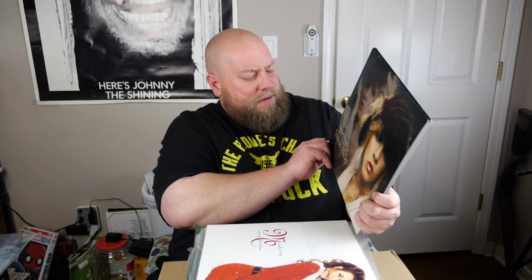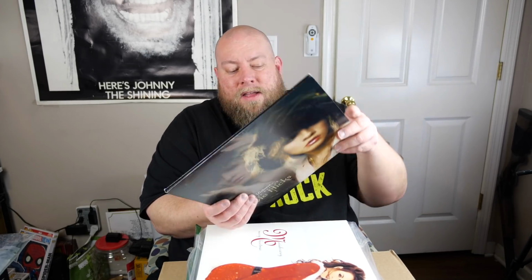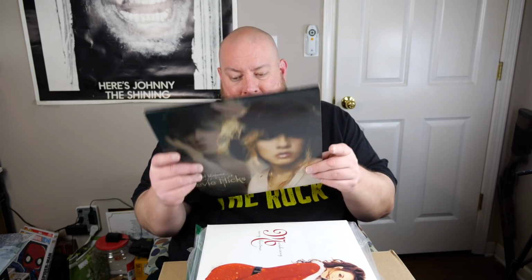First one. We have Stevie Nicks, The Very Best of Stevie Nicks. I don't have any Stevie Nicks records in my entire collection. This is actually a double record. I might have to keep it just because I don't have any Stevie Nicks. Some of her stuff's okay. It's not bad. So I'm going to listen to both of them, and if I'm digging it, I'm going to keep it. But if not, then I'll sell it. This is probably more like $20 shipped, I bet.